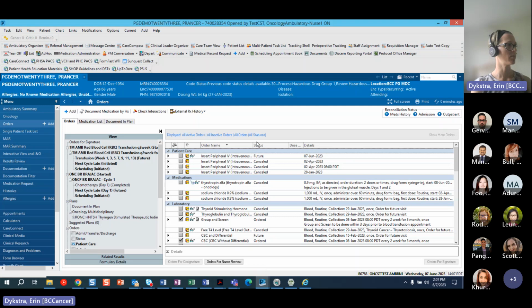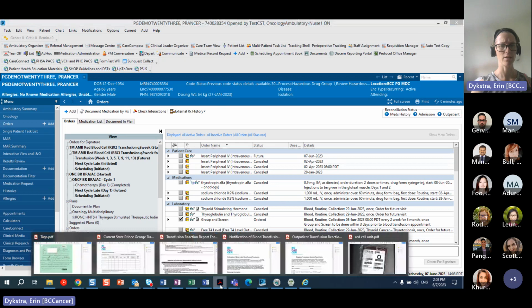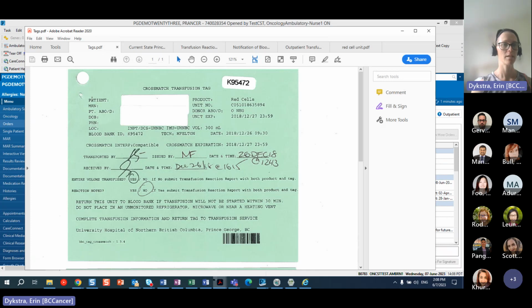Another big point of difference for Prince George is the identification of patients. So do not try to use the MRN here generated and use that to identify your patient. What you see now on the screen is just a screenshot of the green tags that they have coming from UHNBC, and it does contain an MRN, but this MRN is generated by the Northern Health version of Cerner, and so it will not match our CST Cerner MRNs. So just make note of that in your minds.